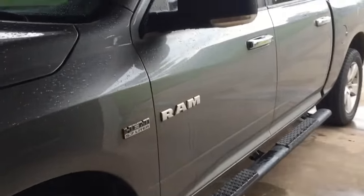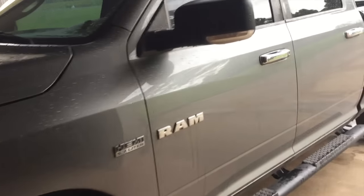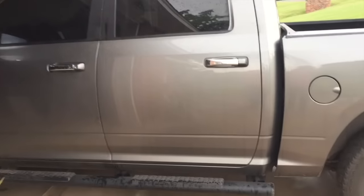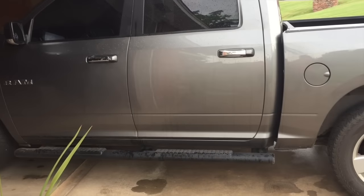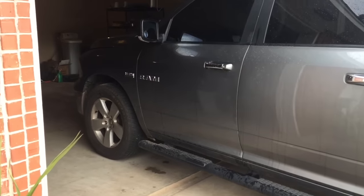Yeah, there's really nothing to talk about. Everything is running just like it's supposed to on this truck. Other than the maintenance actions that I've had with this truck, there really isn't much wrong with it. It's still a really great truck. And whenever this engine decides it wants to go out, I will replace the engine and just keep on going.